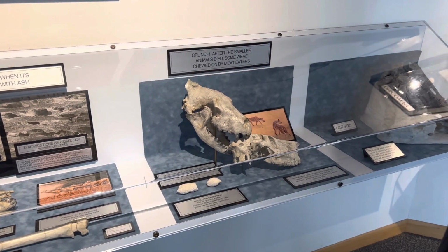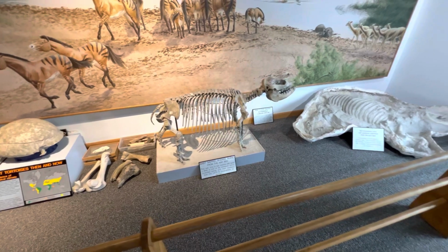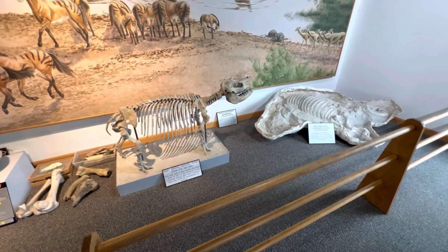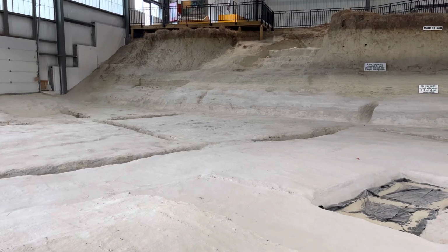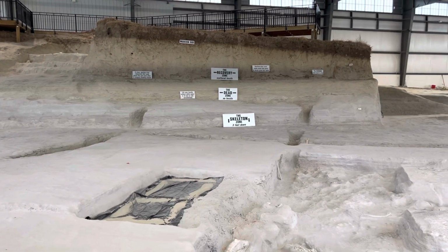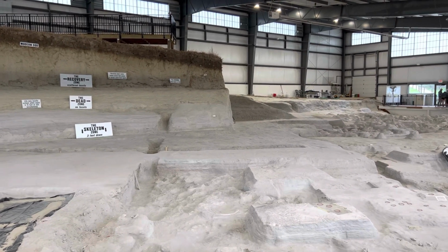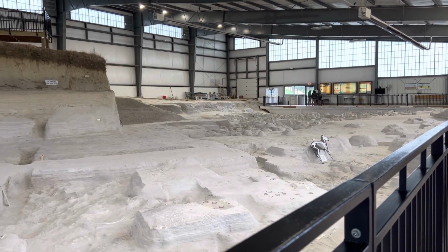about the dig site. In the Rhino Barn, University of Nebraska students are carefully digging up the 12-million-year-old fossils of rhinos, horses, camels, dogs, and tortoises, which were first discovered in 1991. These animals came to their demise from a supervolcanic eruption in southwest Idaho, which spread a blanket of ash over a very large area. All of the Ashfall skeletons are buried in a bed of pure volcanic ash.